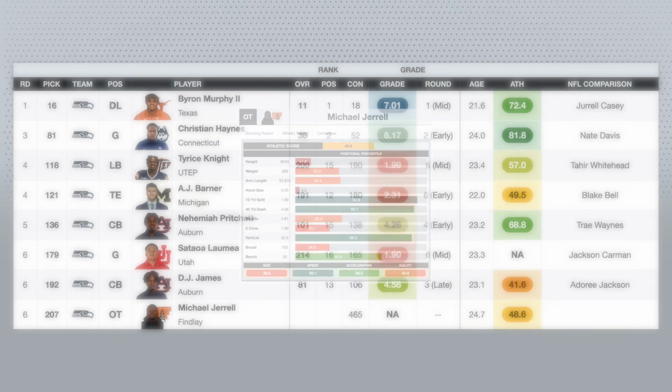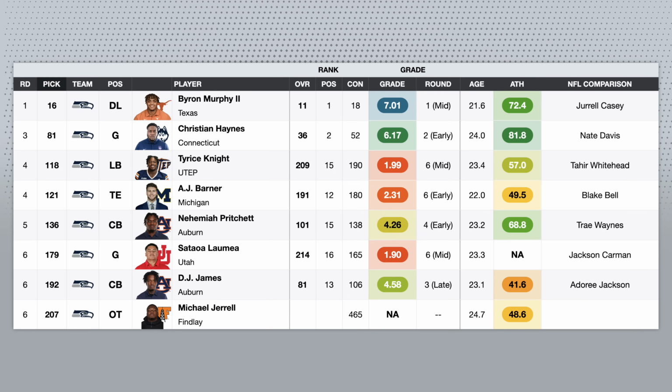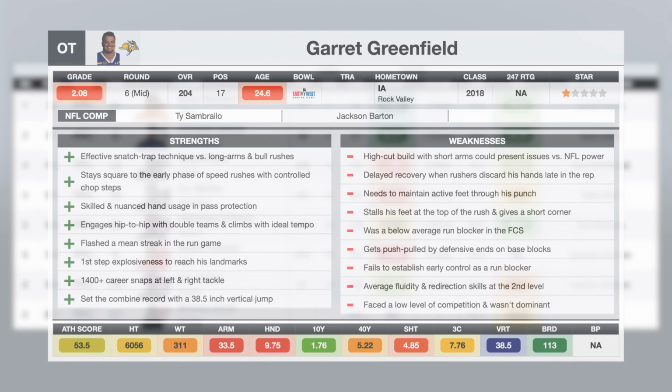And then they take Michael Jarrell out of Findlay, who I didn't watch. Had a really good 10-yard split, 40-yard dash, and vertical jump, but don't know anything outside of that. As for UDFAs, I had 2 of them written up for the Seahawks. Garrett Greenfield, tackle out of South Dakota State. He's a fairly technically sound pass blocker, at least with his hands. He's got a bad habit of stopping his feet through contact, and he doesn't really give you much in the run game at this point.